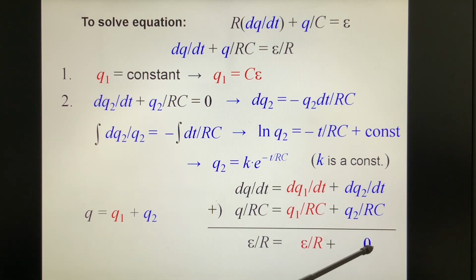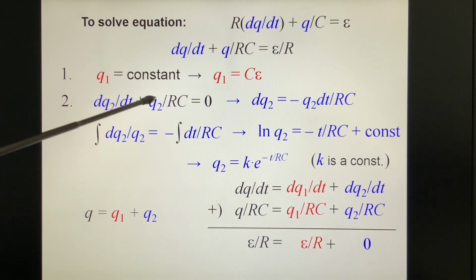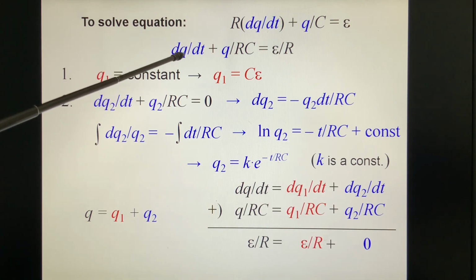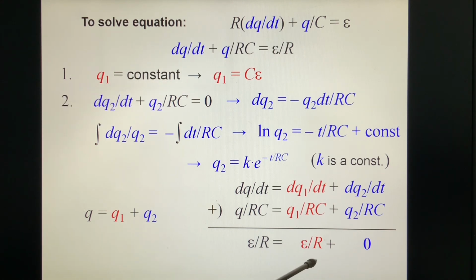At this side, look at this one. dq2/dt equals 0, so this is 0. And look at this one: dq1/dt plus Q1 over RC equals epsilon over R. And we see both sides are equal. So I'll tell you, this is our answer: Q equals Q1 plus Q2. Q1 is Cε, Q2 is K minus Cε.